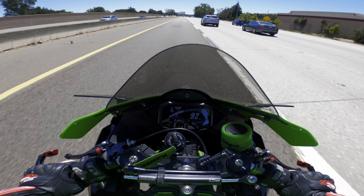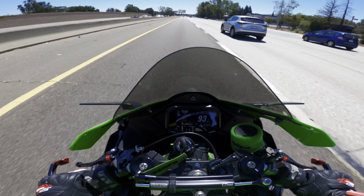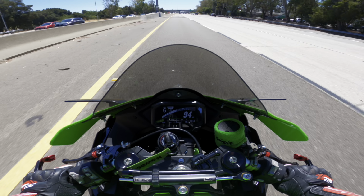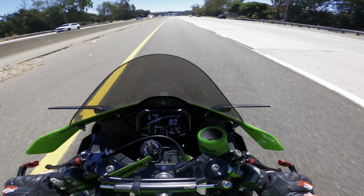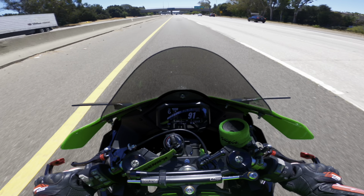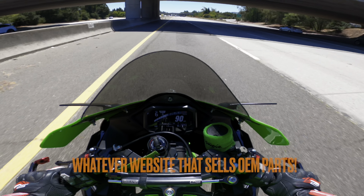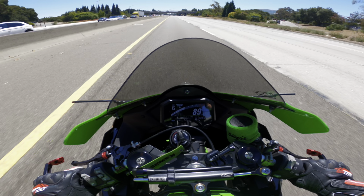So that's one thing to consider if you're already an owner of a 21 or 22 ZX-10R. That's how you can be up to date: by buying all the OEM fairings from either Kawasaki or Revzilla or websites like that. Then you can replace them yourself, and then boom, you have a 2023.